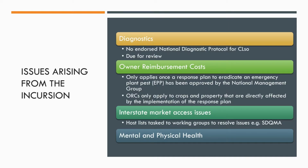When I talked about those infected properties that were subject to owner reimbursement costs, well, this was helpful to them if they were able to get them, but it didn't cover a number of other costs brought about by the arrival of this pest, including closure of markets, loss of market access, loss of contracts, and also price dips because of produce being unable to leave the state and so being in large numbers in the markets.